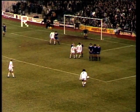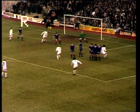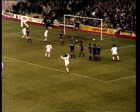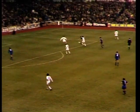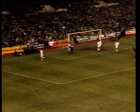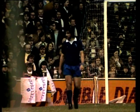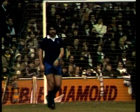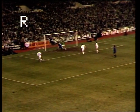Watch the deflection from this shot. Driven hard and low. Off the outside of the leg. Lyons. Hamilton. Latchford over the top of him, and Everton looking pretty dangerous now. Good spell of football from Everton. Good cross just over the top of Latchford.